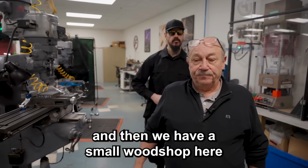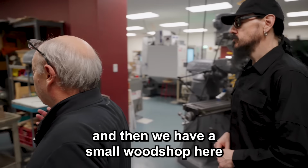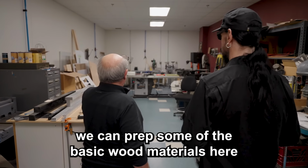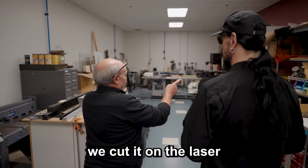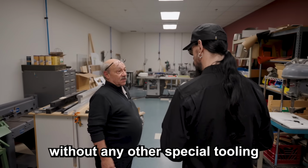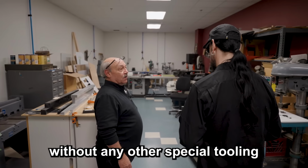And then we have a small wood shop here. If we want to do a prototype amp, we can prep some of the basic wood materials here. We cut it on the laser. We can build a whole cabinet with a sheet metal head these days without any extra special tools.